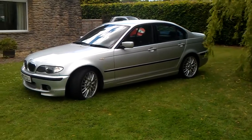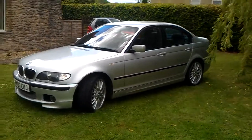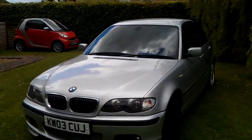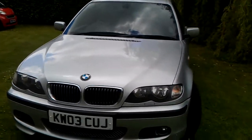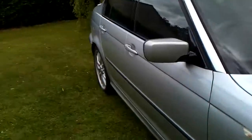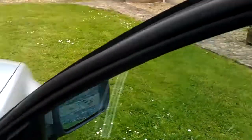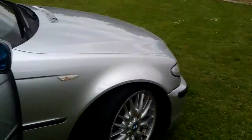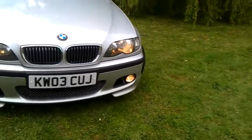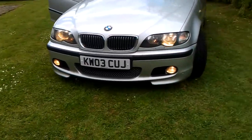And no cam belt, just a timing chain on there as well. The front fogs work on it as well. I'm not sure about the headlight washers, I haven't tried them. Don't think it's got xenon headlights, though I can imagine it would have xenons. I'll just double check that for you. Let's bang them on there. Put the rear and the front fog on as well. No xenons, but all that's working at the front.